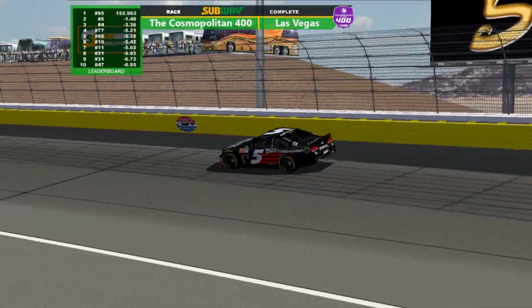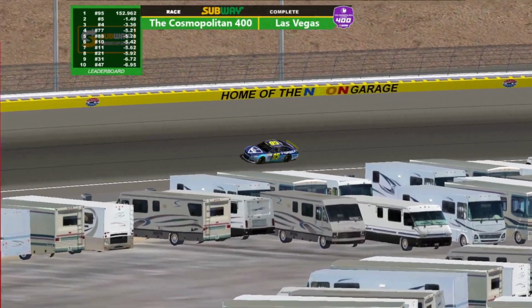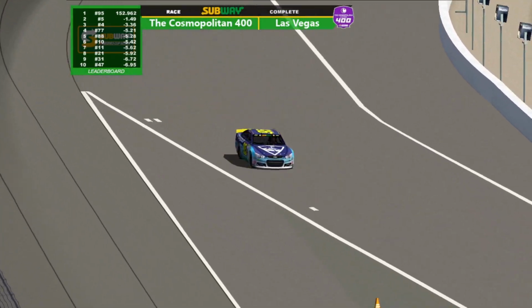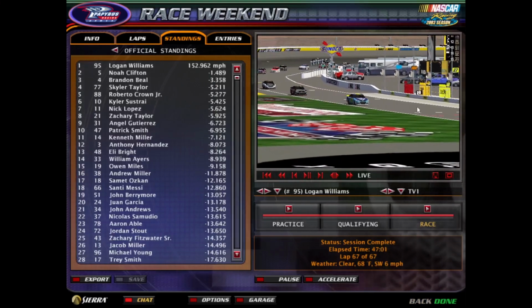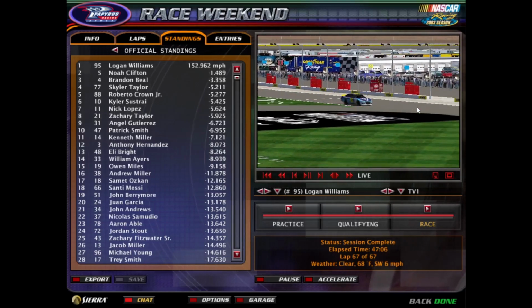Clifton in second, Brandon Beal in third, and Beal came on strong late. Good strategy by that number 4 team, pitting the latest there and getting around those two Toyotas to get that third place finish. And here's the rest of your finishing results. Skylar Taylor led the most laps, I'm pretty sure, but just came home a little bit short in fourth position.